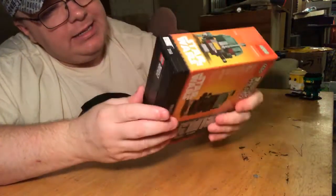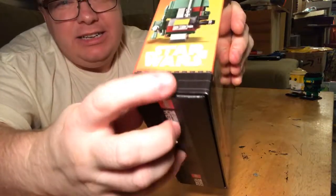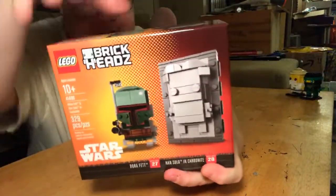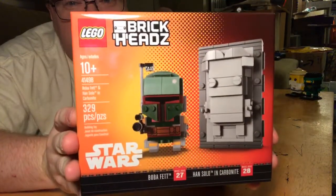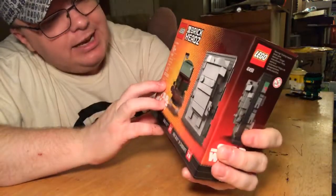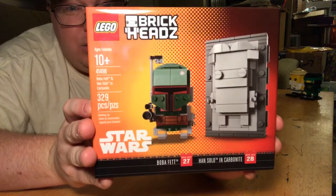It looks like instead of just opening on one side, there is a seal here on the side. It goes across the bottom and over to the other side, and it looks like it's just going to lift off the top here. So we'll cut this open in a second, but let's take a look at the box here. As you can see, once again, set 41498, Boba Fett and Han Solo in Carbonite.